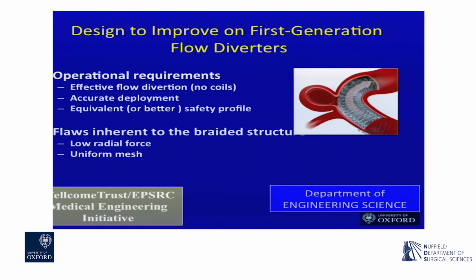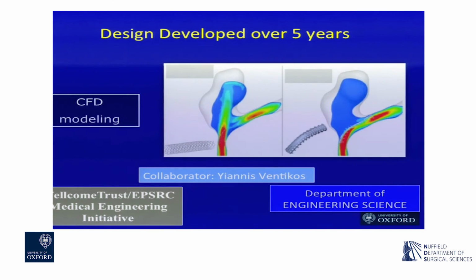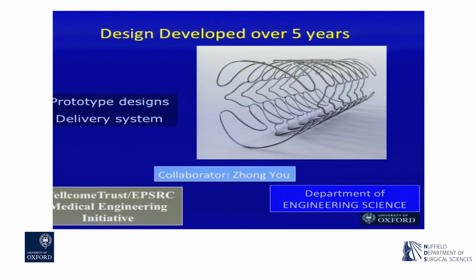And we wanted to take out the inherent flaws in the braided design, which is it doesn't have sufficient radial force to make sure that it impresses against the artery. So it tends to collapse, and of course that means that the artery thromboses and the patient strokes. Initially we thought we would have a uniform mesh, but there's ways of modulating. What Wellcome gave us was a stent cutting machine, and together with Yanis Ventikos and his computer modeling, we refined our designs using this machine to cut prototypes, working with Zong Yu, who I call the professor of origami, because his expertise is in folding.